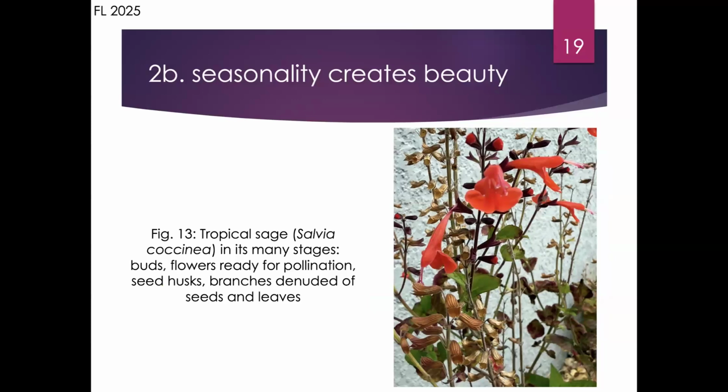Here's another part where I find seasonality creates beauty. So this is tropical sage. This image to me is extremely lovely, and part of the reason is that it has all the stages of tropical sage, right? You're not only seeing the buds, you're not only seeing the flowers that are open and ready for pollination, you're seeing the seed husks and also those branches denuded of all the seeds, as well as the extraneous leaves. I find it exquisite. I think it's a really amazing thing to be able to showcase, and it's something that I treasure seeing in my yard.